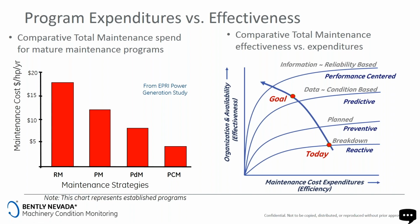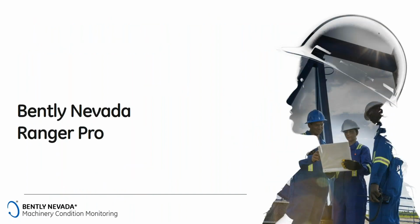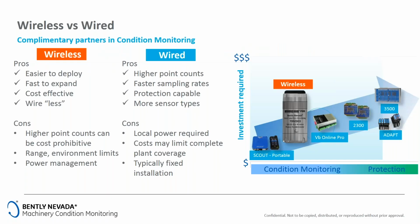The vibration could be permanently installed sensors that go to a transmitter and then to your DCS, or you can have some kind of monitoring system. Bentley Nevada just came out with a wireless condition monitoring system, a vibration monitoring system called Ranger Pro, and that's what I'm going to be covering in the next 5-10 minutes. Ranger Pro is the name of the product that Bentley Nevada recently came out with.